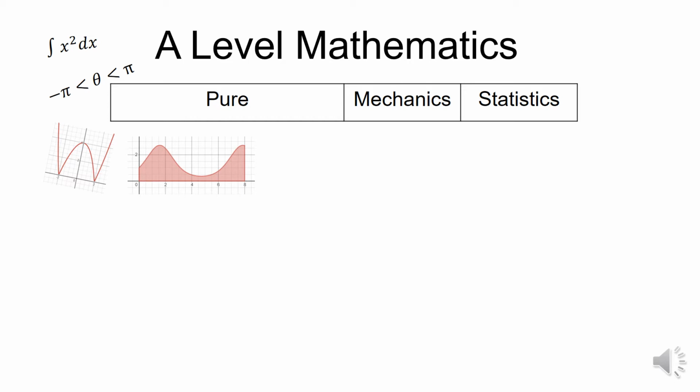Now, in GCSE you've been looking at areas. You can do areas of circles. Semicircles seems like a logical step after that. Any other shapes with curved edges? No, I think it's just circles. But in A-level maths, you can find the area of any shape. If you can plot it, you can find its area. We'll be looking at how you do that.